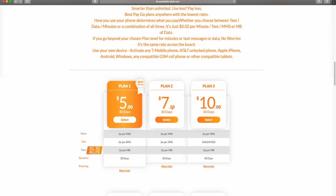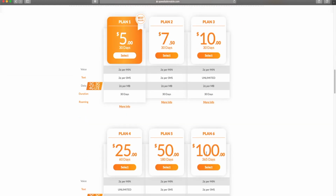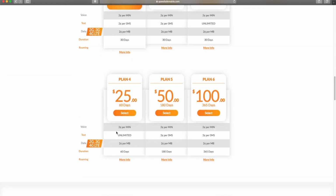The $7.50 plan is pretty much the same thing. You just get a $7.50 bank for that 2 cents per voice, text, and data. The $10 plan is a little different because with text, now you're getting unlimited text, but you're still paying 2 cents per minute for voice and for data. Plan 4, you get your unlimited text right there, 2 cents per minute, 2 cents per data megabyte, $25 bank.